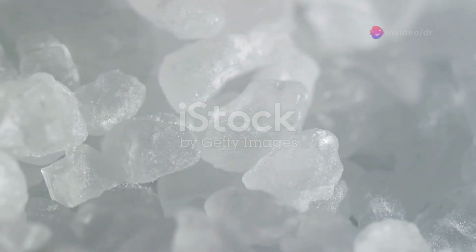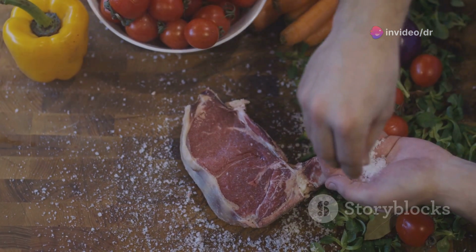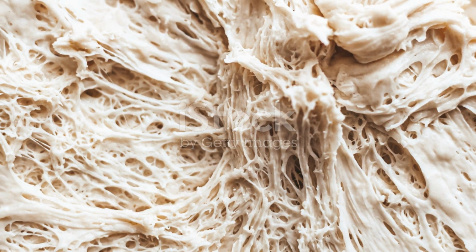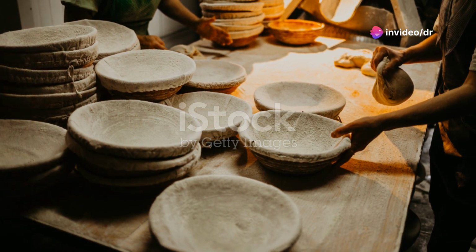But there's more to salt than just taste. It also affects texture. Ever wondered why we salt meat before cooking? It's because salt helps break down the proteins, making the meat tender and juicy. And for all you bread lovers out there, salt not only strengthens the gluten in dough but also controls yeast activity, leading to a perfect rise every time.